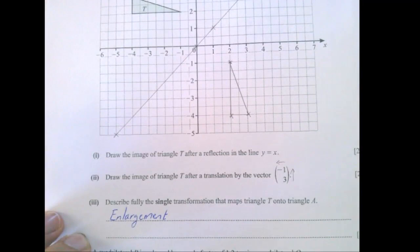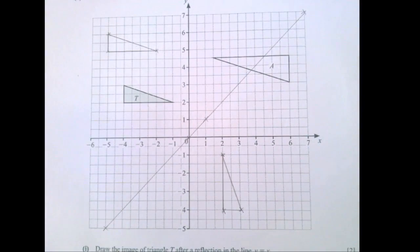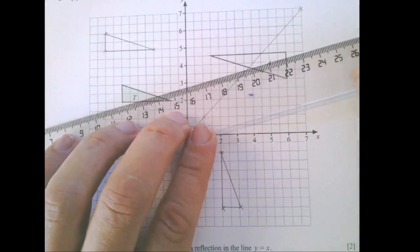So you write enlargement, you get your first mark. Now, what else in enlargement? We need the center of enlargement. To do that, we need to connect corresponding angles. Let's start by connecting the right angle to the right angle of the enlargement.